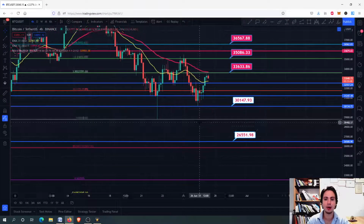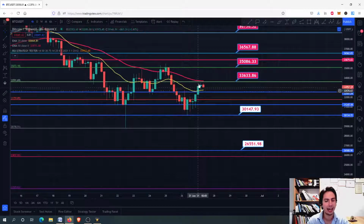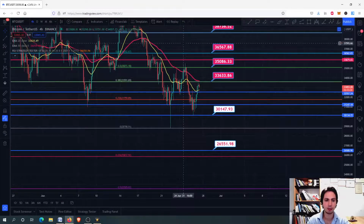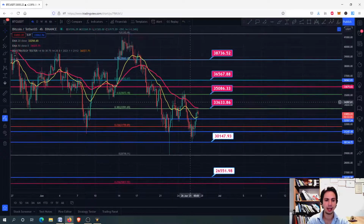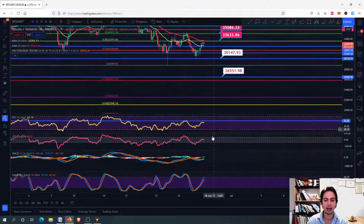So you can see now the 20-day EMA is below the 50-day EMA, the yellow line is below the red line, so we don't have any bullish recross here yet for Bitcoin, right? And you can see that from the time we get a little bit above the 50-day EMA, we are correcting. Let's go now to the RSI.